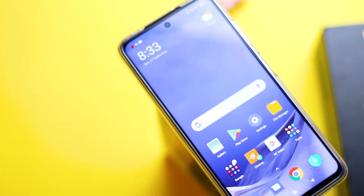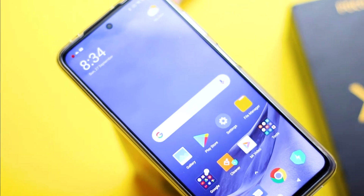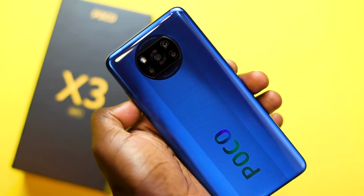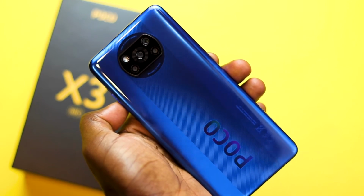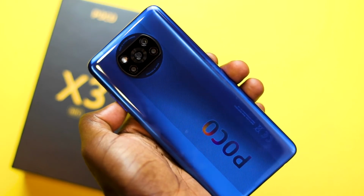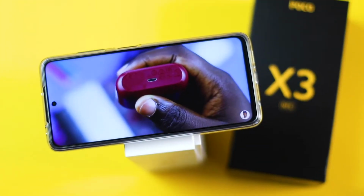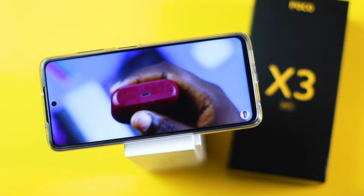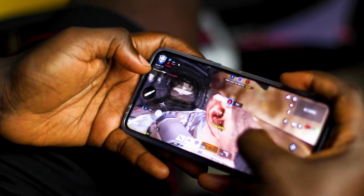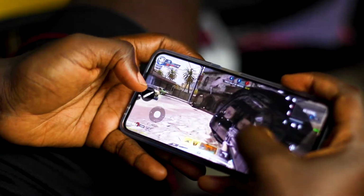The POCO X3 has a 120Hz display powered by the new Snapdragon 732G processor with 6GB of RAM, and it comes with a huge 5160 mAh battery with 33W fast charging that could charge from 0 to 65% in just 30 minutes, all at a small price of $200. This is by far the best and most impressive phone with such aggressive pricing in 2020, and I'm going to be taking you through my unboxing and first impressions of the POCO X3.